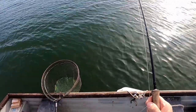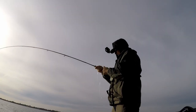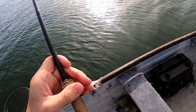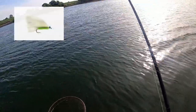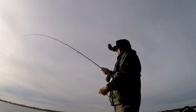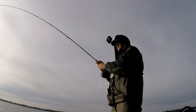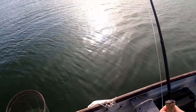I wasn't sure which fly he's taking, whether he's taking that black snake, booby snake or whatever, or if it was the cat's whisker. Cat's whisker it is. Quite a nice fish. Easily a couple of pounds, maybe a little bit more. Certainly got a bit of go in him.